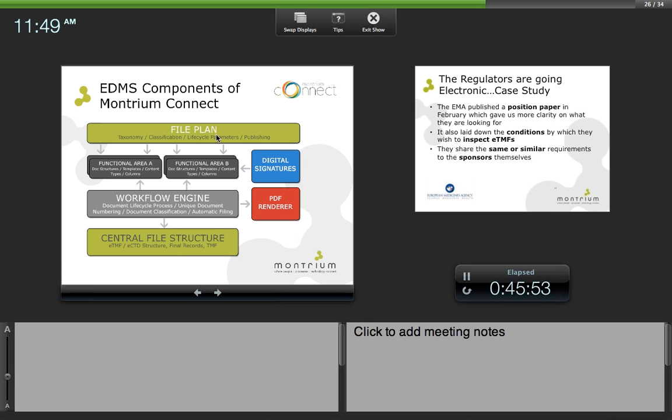We really like to separate out final records from draft content because we don't want inspectors or auditors necessarily looking at draft content. We would also be able to see documents in different structures, of course, based on the classification parameters that we've applied to the documents when we created them.